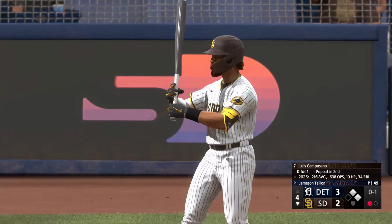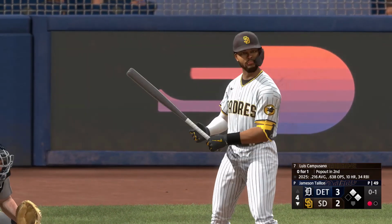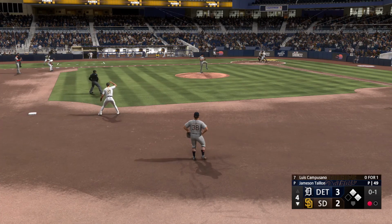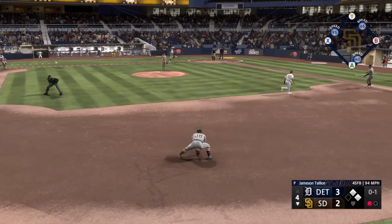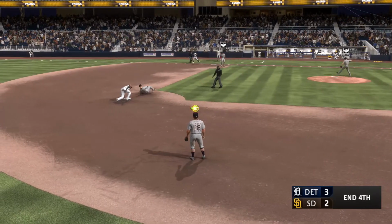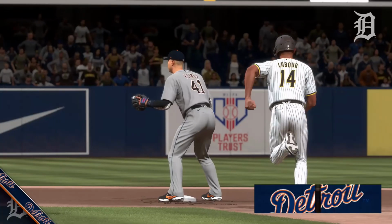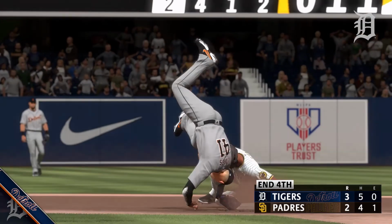So digging in now for San Diego, Luis Campusano. First time up was a pop out. Luis Campusano. The 0-1. On the ground left side, 6. There's one. On to Cooper, and it's a double play. They made it look easy, but it started with a nice feed to the second baseman from the shortstop. Perfect turn. And they're out of this jam.